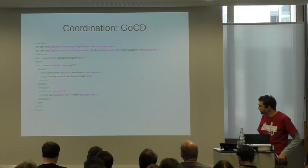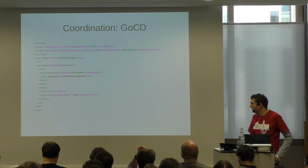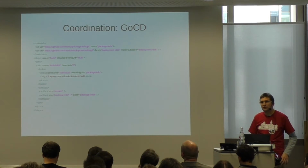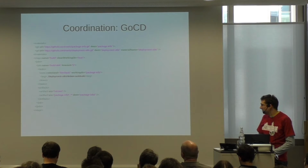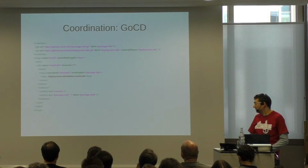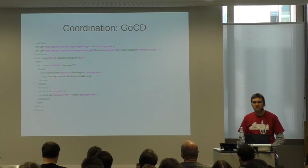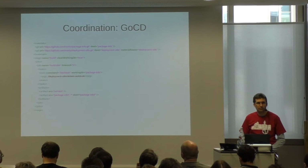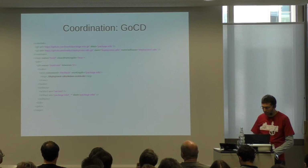And in the end, I collect what they call artifacts. Artifacts are files or directories that are created during the build, and they are added to an internal artifact repository, and later stages can reference and retrieve these files to, for example, upload them.